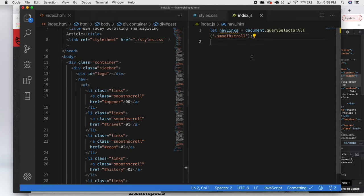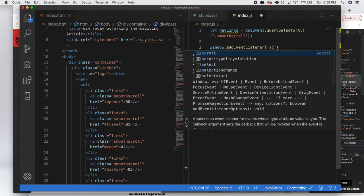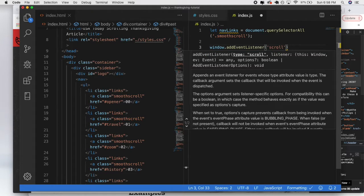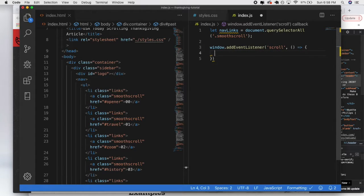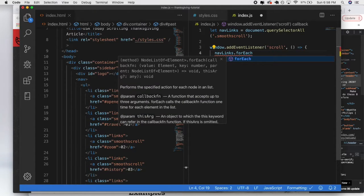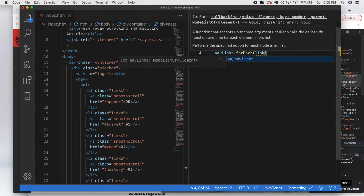Okay, great. So now we want to add an event listener, and this is for a scroll event. So we're going to do window dot addEventListener. It's going to watch for a scroll, and then comma, and we're going to add our function. So we're going to use an arrow function, and then we're going to now loop through each link. So we're going to do nav links dot forEach. So this is a singular link.